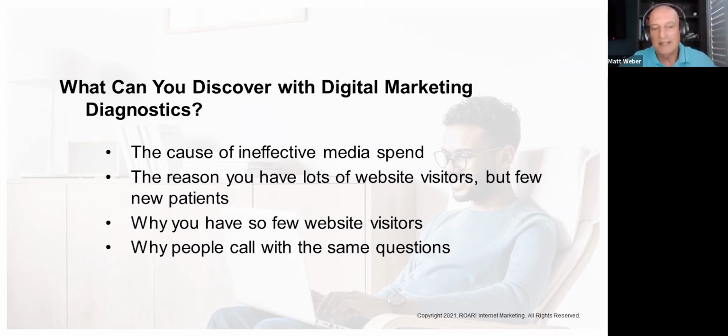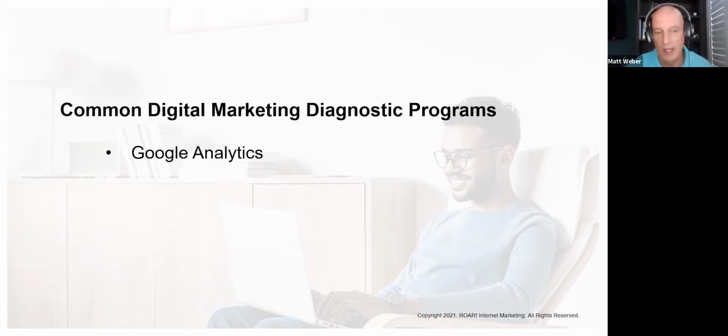Now, the diagnostic tools in digital marketing are nowhere near as technologically impressive as the diagnostic tools available in the healthcare industry, which are amazing. But there are some great diagnostic tools available in digital marketing. Of course, Google Analytics, the most widely known. We're going to talk quite a bit about Google Analytics coming up, but also web trends.